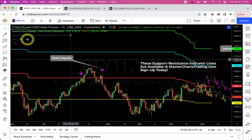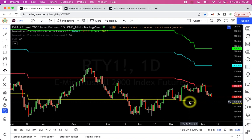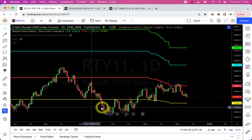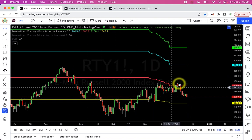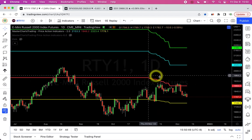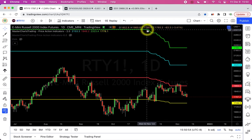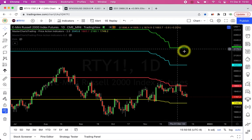And the Russell 2000. So on this chart, I wanted to show the general shape of the curve again is the same. What I wanted you to notice is the way the indicators are curving down. So notice they were up here, for example. The green line was up here, way up here, and curved down.